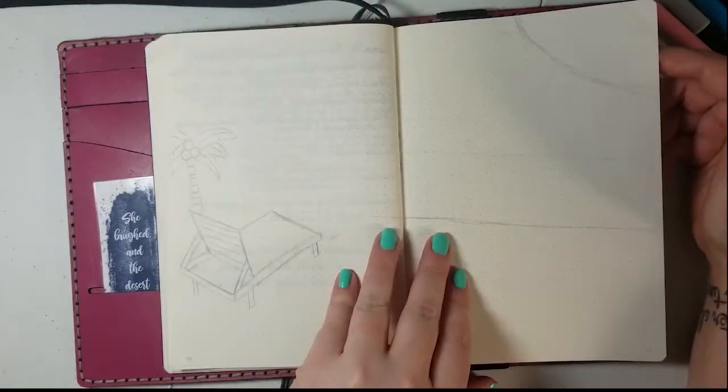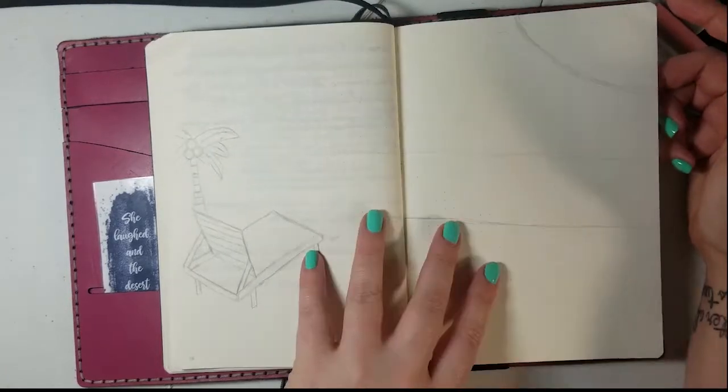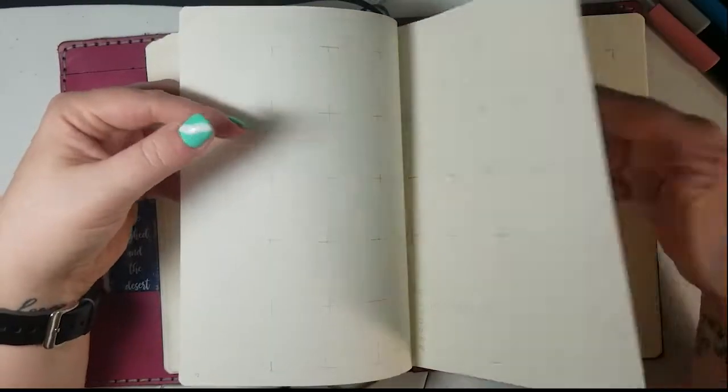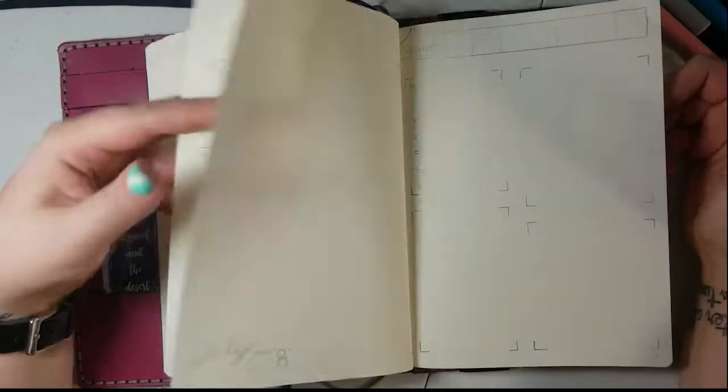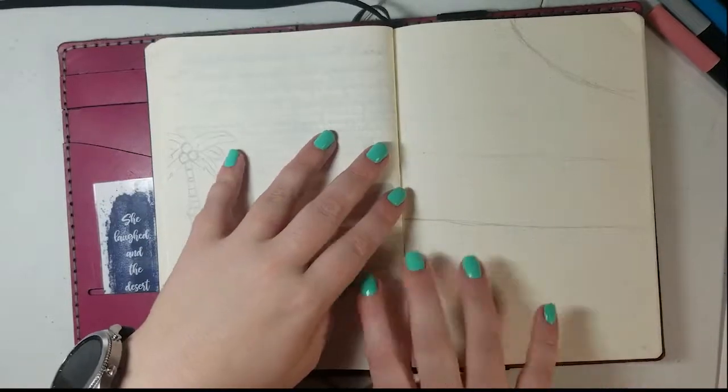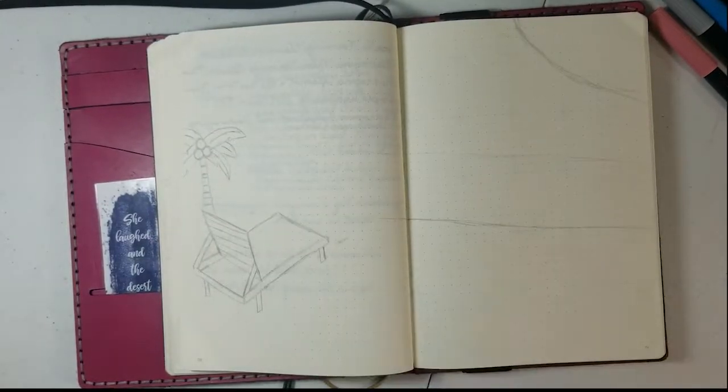And then this is July, so I have it penciled out, and I did make some changes, so I'm hoping that it'll work out okay. And I have it up till my first weekly, so I'm going to go ahead and get started with that.